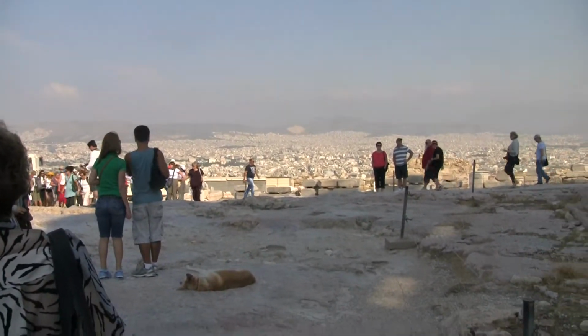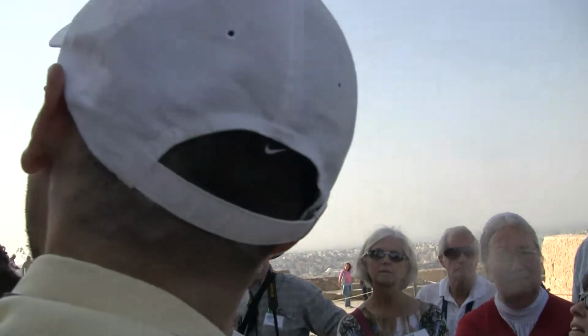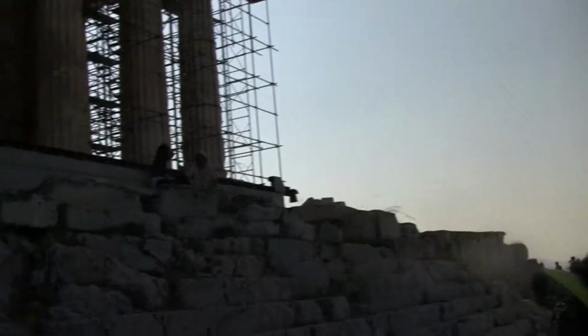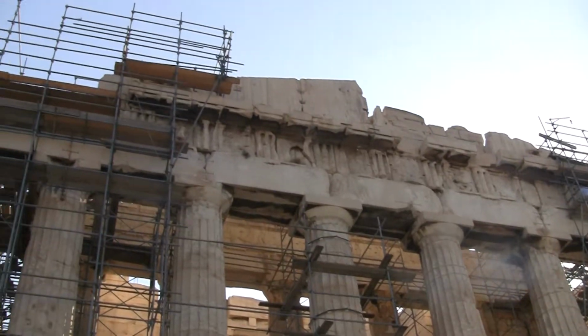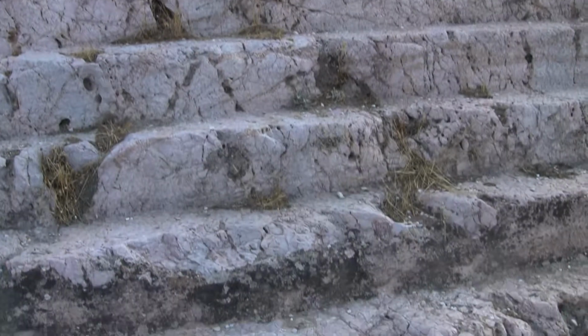When this was built, nobody knew it as the Parthenon. It was simply the Temple of Athena. That's a name that started being given to the temple afterwards. Pericles did not know it as a Parthenon. Parthenos in Greek is a virgin. That's why I have the term parthenogenesis, virgin birth. And the building is called Parthenon, the house of the virgin, because Athena, to whom it was dedicated, was a virgin goddess.